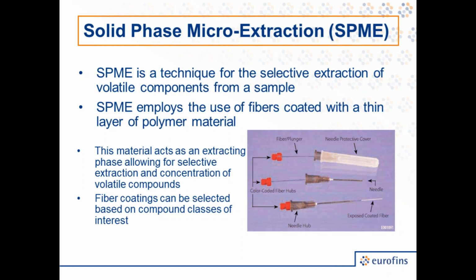SPME employs the use of fibers coated with a thin layer of polymer material. This material can act as an extracting phase, which allows for the selective extraction and concentration of volatile compounds. And this is how we can improve our sensitivity. There are a variety of different SPME fibers that we can use, and we can select coating based on the compound classes of interest. We select fibers based on discussions with the client, as well as subjective observations of a product to try and determine the most likely sources of an off-odor or off-flavor so that we can target this approach to the product that we are currently examining.